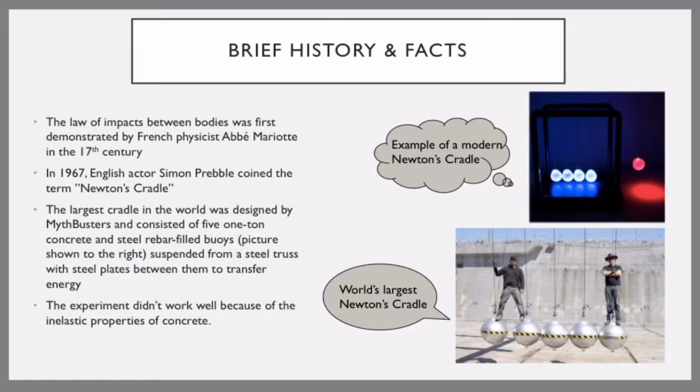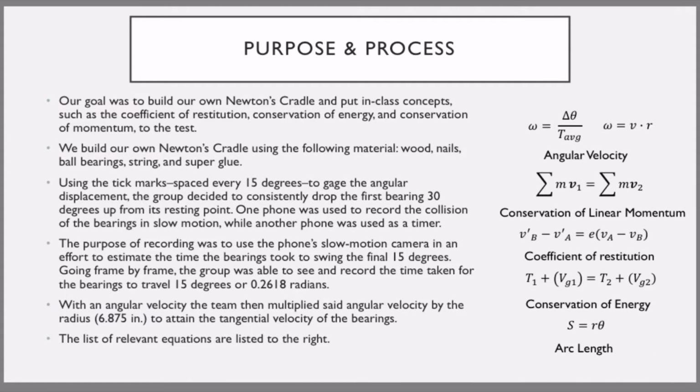The largest cradle in the world was designed and constructed by Mythbusters and consisted of 5 one-ton concrete and steel rebar-filled buoys suspended from a steel truss with steel plates between each buoy to transfer the energy. The experiment didn't work out very well because of the inelastic properties of concrete. Much of the potential and kinetic energy of the system was lost due to friction and heat buildup within the concrete material of the buoys.